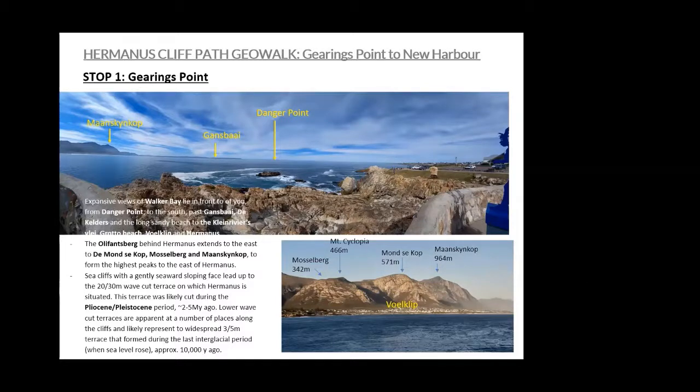Now, this terrace is quite an obvious feature of the Hermanus area and was likely cut during the Pliocene or Pleistocene period between 2 and 5 million years ago. But it's not particularly well dated, it seems, and that's obviously a point that work has to carry on. In other places, there's quite a prominent, what I've called a 3 to 5 meter terrace that seems to have formed during the last interglacial period when sea levels rose and the glaciers melted, and that was approximately 10,000 years ago.